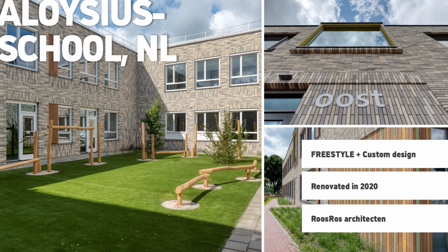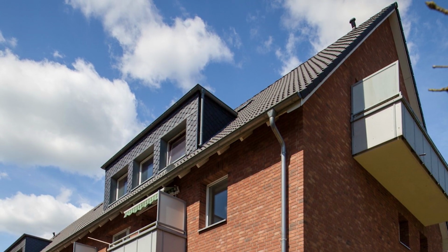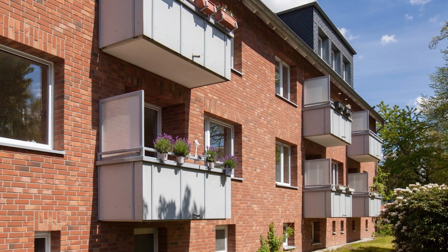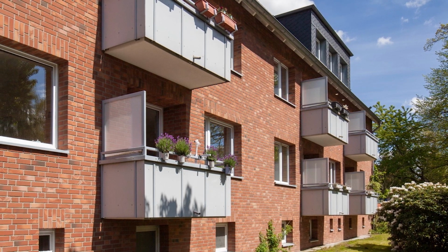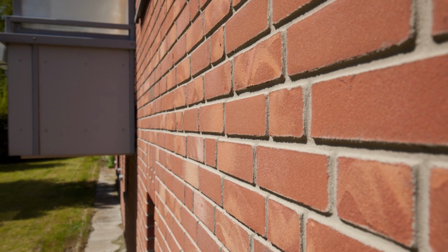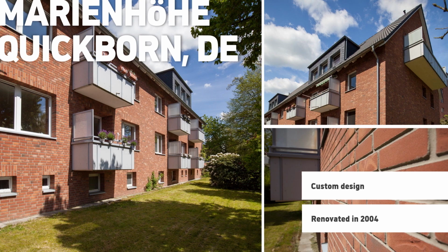In Marienhöhe, Germany, various apartments have been renovated using the original Meldorfer. The apartments date back to the 1950s and were built very plain and simple. The renovation now shows a very modern building in which the quality of life has been significantly increased.